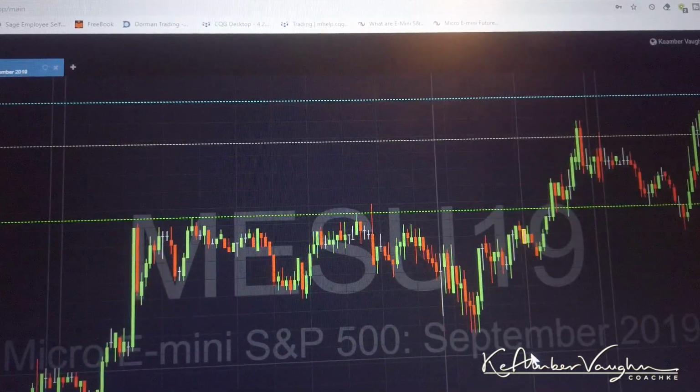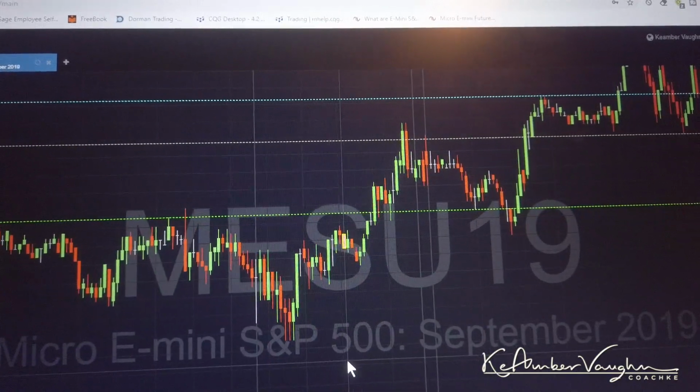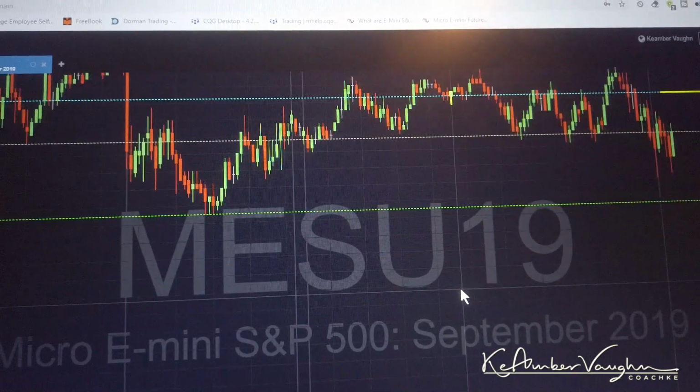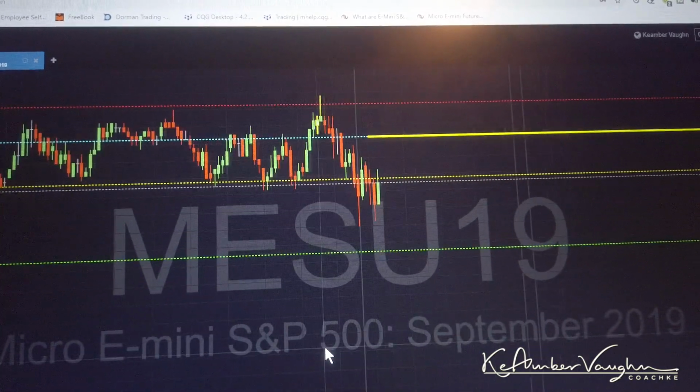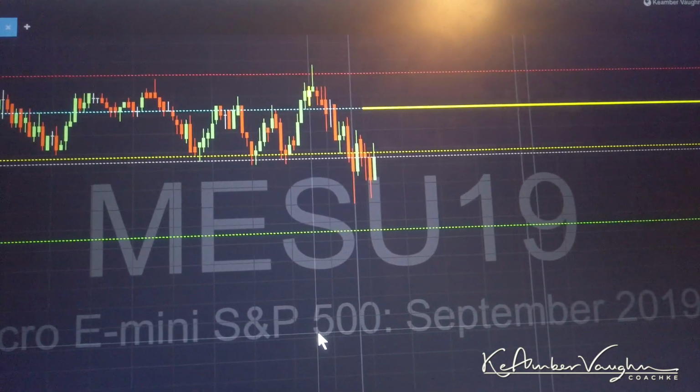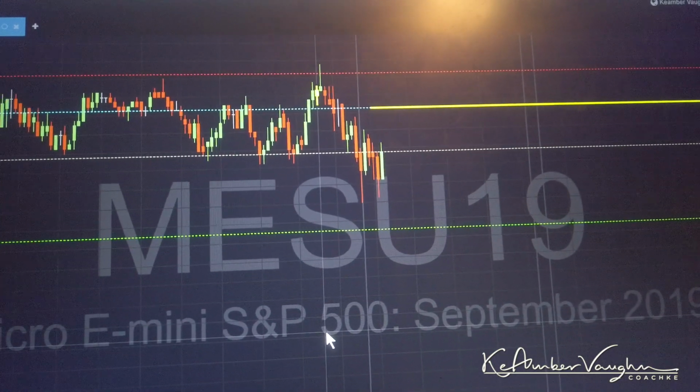I'm just scrolling back in the history so you guys can see. It's not a lot of history because the market hit like record highs and everything, but this is where we're at right now. So I'll let y'all know whether it triggers or whether I have to delete it because it has already hit my take profit.